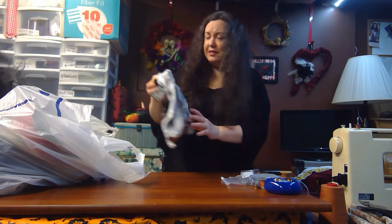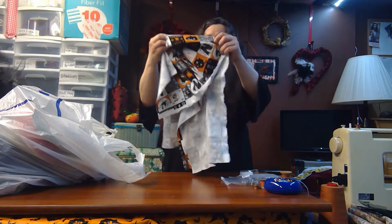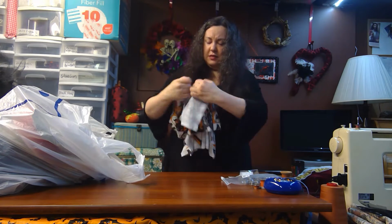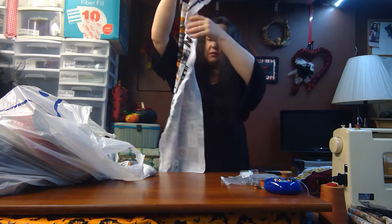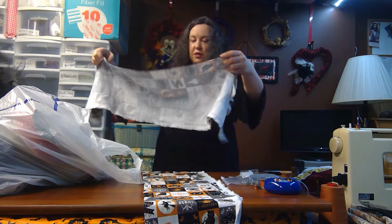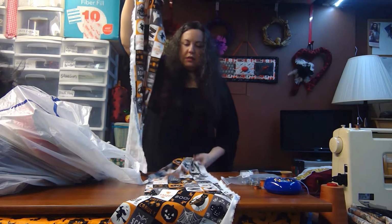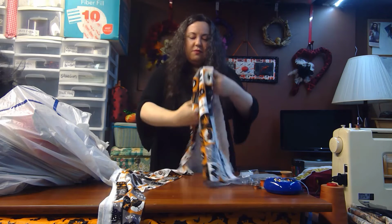Okay, I also found in the linen section, this was $3. It's just a little Halloween remnant. Oh, can I open it up? Let me see. There we go. Oh, wow, okay, wait, it's two pieces. All right. So obviously this was the end of a roll or something. But you know what? It's two little pieces like this. I'm kind of tempted to cut these little guys in half, maybe.